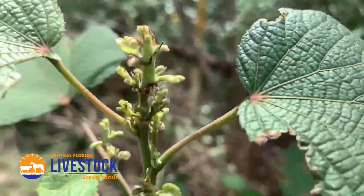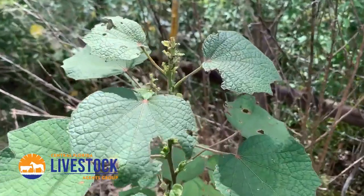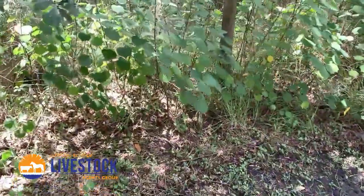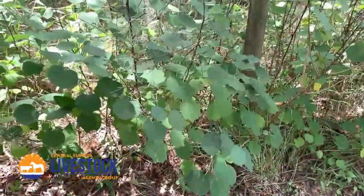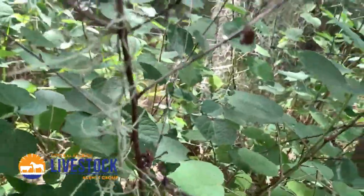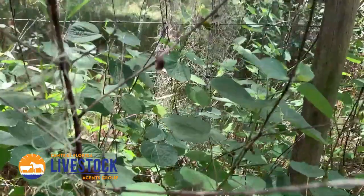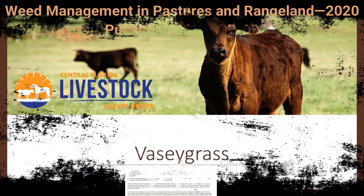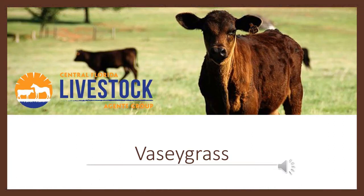Weed control methods include physical or chemical control. Pulling out or using a mechanical tool is an alternative, and for chemical control, treatments include foliar applications of 2,4-D, Garlon 4, Vista XRT, or Milestone. These methods are practical even on mature plants. For more information regarding weed management in pastures, please visit the publication number SS-AGR-08.